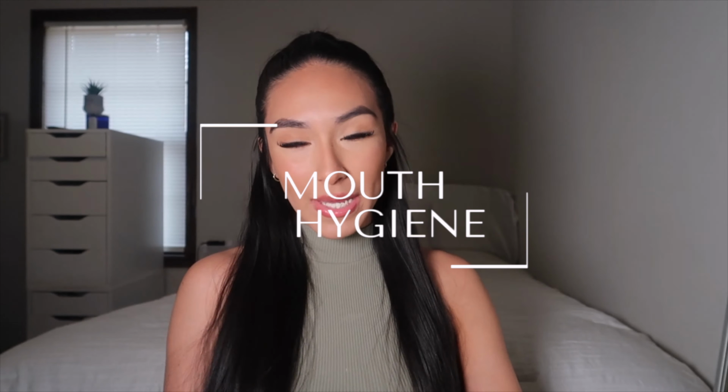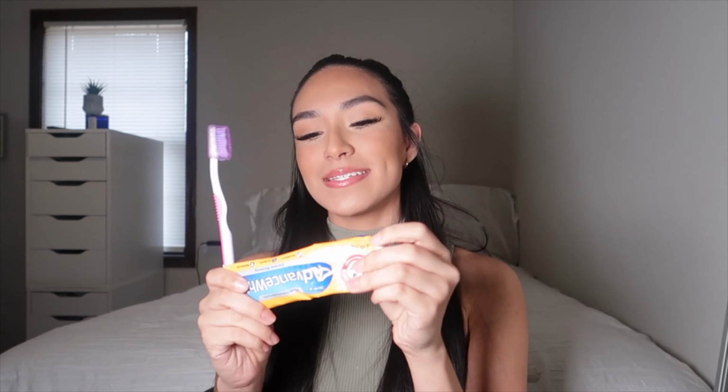So we're gonna start off with mouth hygiene, and I think this is a really crucial part of hygiene overall. If your breath stinks, then I don't even want to know about the rest. So to start off, the toothpaste that I use is the Arm & Hammer Advanced White Toothpaste. Now this is probably the best toothpaste that I've ever used.